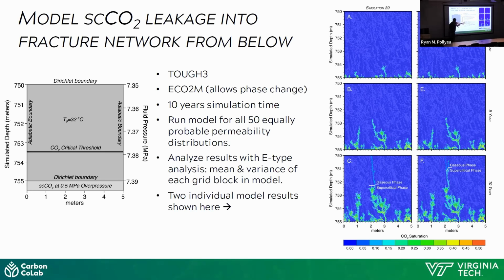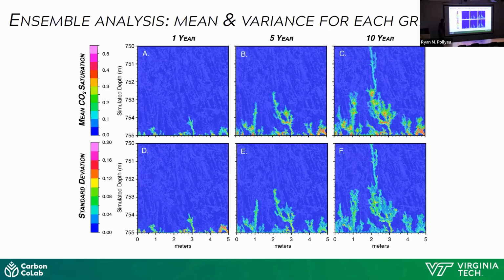The individual simulations don't tell us very much. They're interesting, but they don't tell us very much. But when we take a look at the ensemble average, so now we're going to take the mean CO2 saturation and the standard deviation for all 50 models, for each pixel, right, for each little 2.5 centimeter square. Now we start to see some interesting things. This is, again, 1 year, 5 years, 10 years, mean CO2 on the top, standard deviation on the bottom.